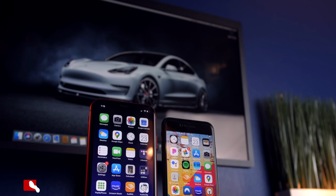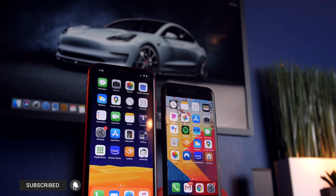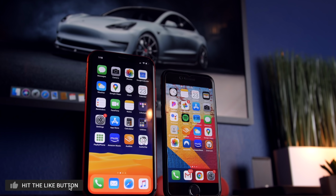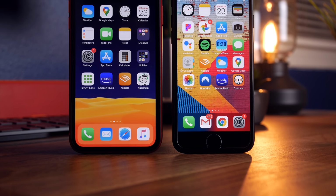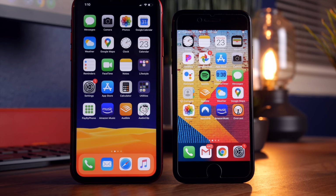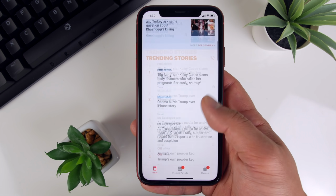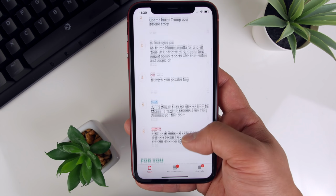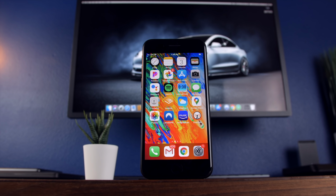Now, the size difference is compounded when factoring in screen to body ratio, as the new SE has the classic forehead and chin with a home button, while the 11 has the more modern and cleaner edge-to-edge display. To put it plainly, the 6.1-inch display of the iPhone 11 dwarfs the tiny 4.7-inch display of the new SE, and the difference is inescapable. The 11 is way more immersive to use, and more in line with the modern smartphone aesthetic of 2020, while the new SE is, well, expectedly dated.